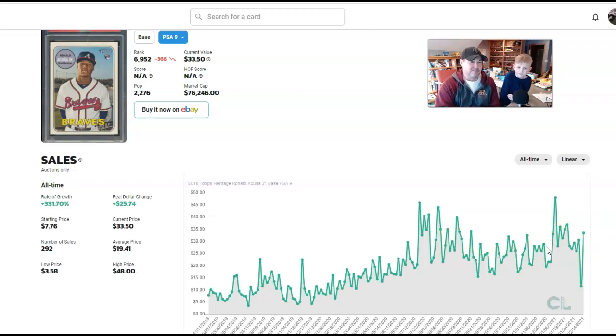Exactly. So it's the Heritage cards. I think it's a nice card to have. You're starting to see this with Mookie Betts and all that kind of stuff, where the base cards are going really nuts, so people are looking for those alternative cards. So the Bowman Best, the Heritage, all that kind of stuff. That's a Heritage one right there.